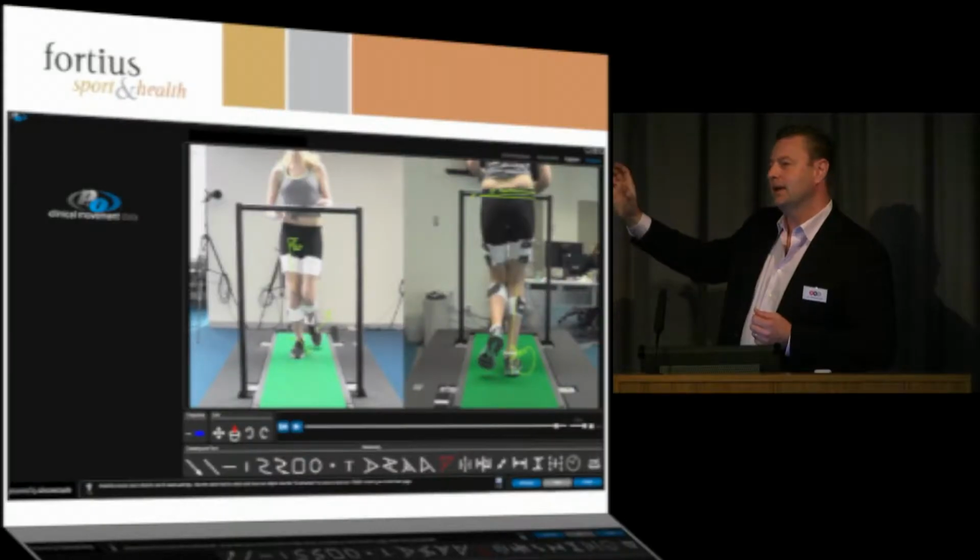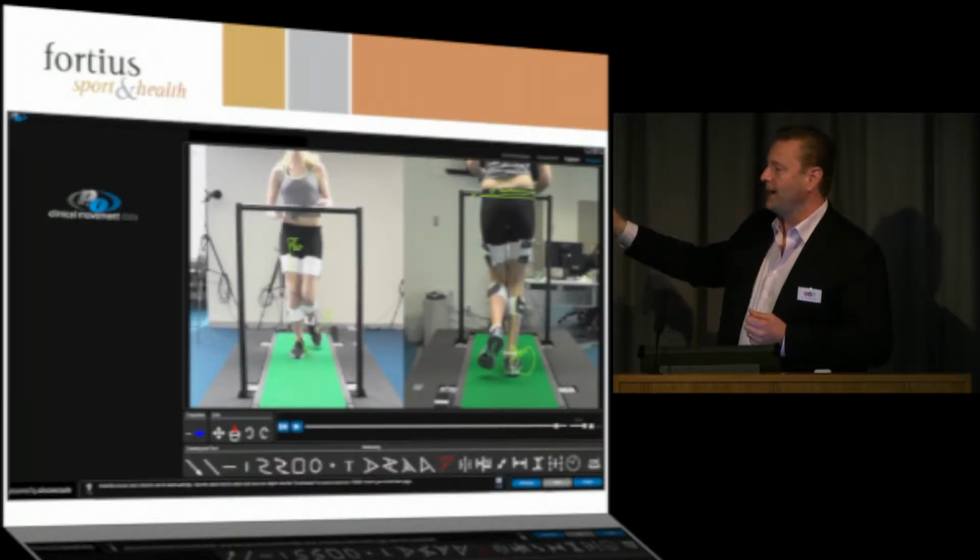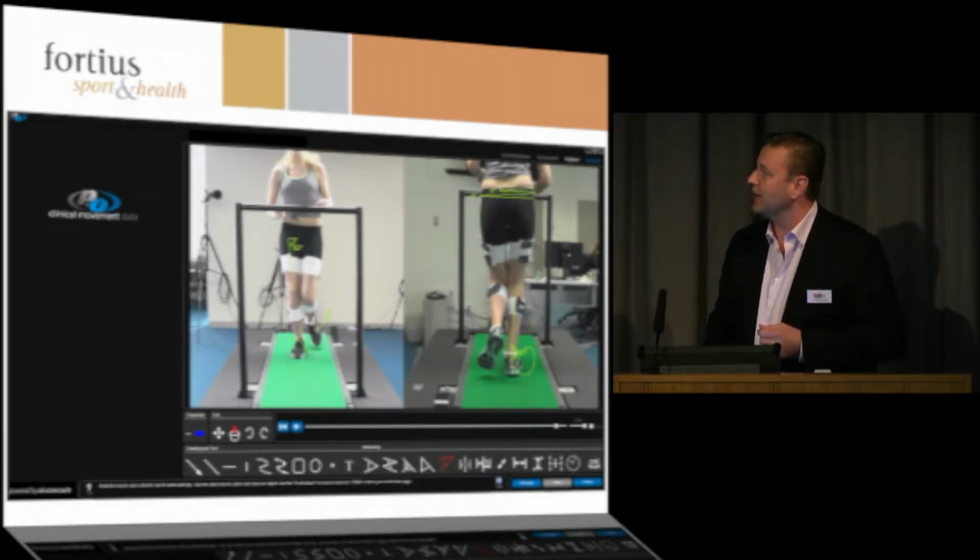And we used to use whiteboards and draw it on chalkboards and whatnot. Now we can show them dynamically, and with some simple, quick and dirty measurement tools, describe to them exactly what is occurring and how we're going to intervene. So it's just a tool that we use for education.